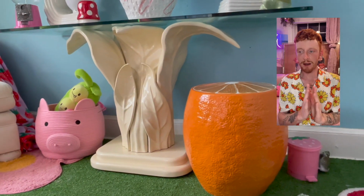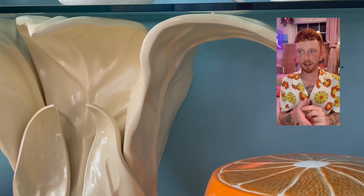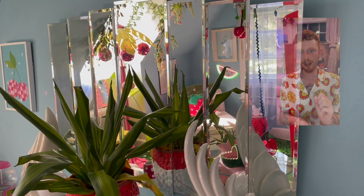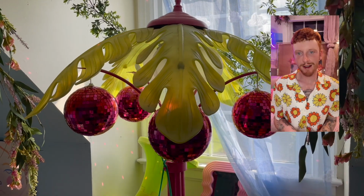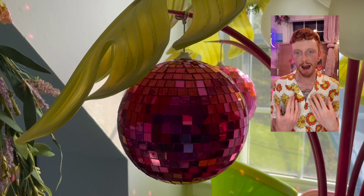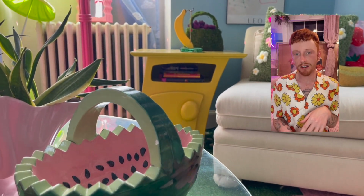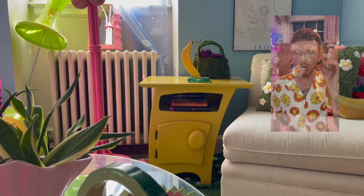Now, everyone asks about the fruit stools. They are from HomeGoods and HomeSense. HomeGoods, I shout you out so much. Hit me up, girly. My little disco palm tree is a custom piece by me. I took an old crusty and dusty palm tree lamp and I painted her pink and I got disco balls from Five Below. Call me.